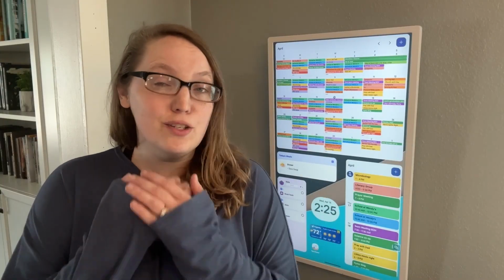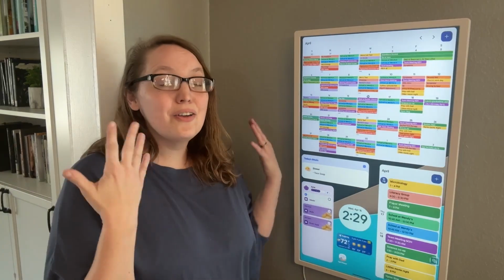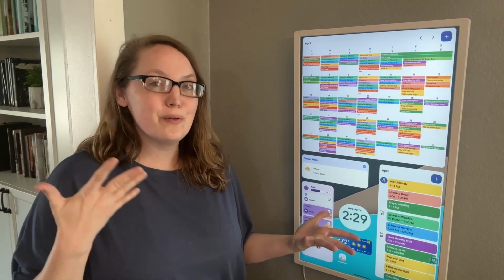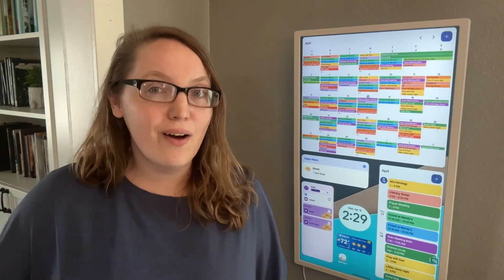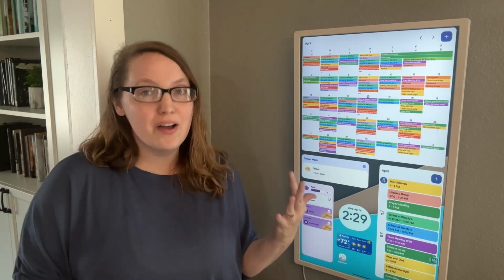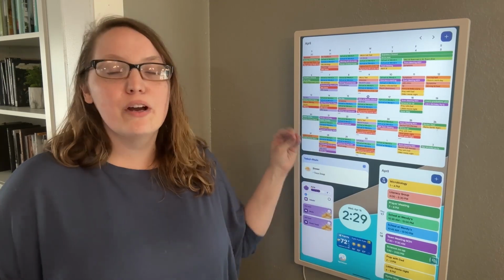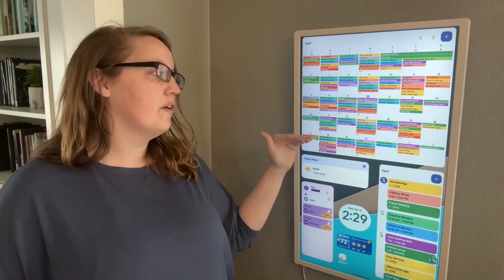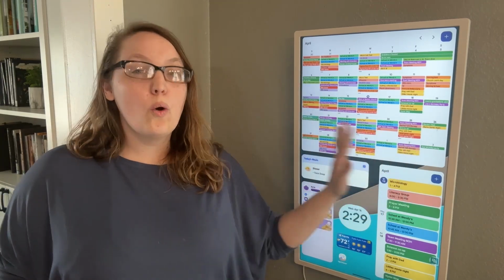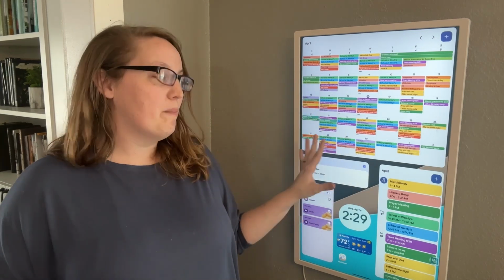So let's get started. I did not think it was possible for me to love this Cozyla calendar any more than I already did. Now, you guys have seen my calendar before, and if you haven't seen that video, go check it out because I'm not going to cover everything again, but I do want to point out a few fun features. The first one is our family Google Calendar. Everything is color-coded for each of our family members, and I can get a good quick glance at what is going on for our month right here at my fingertips.